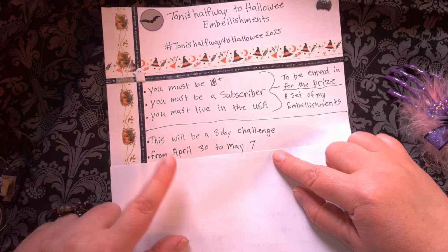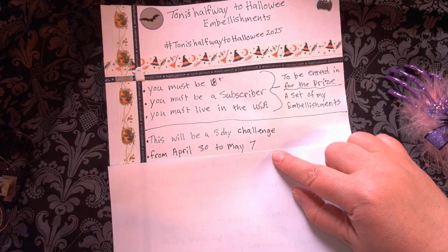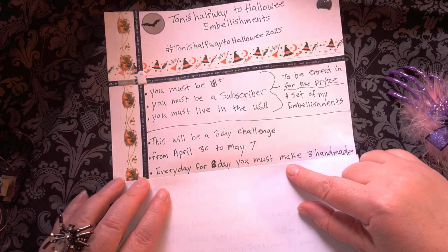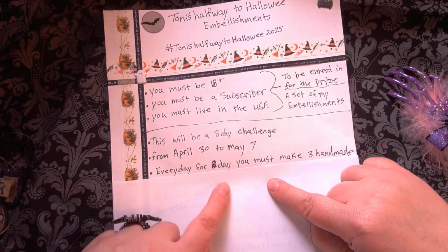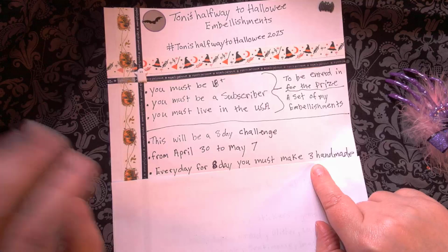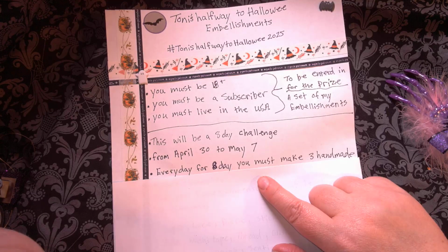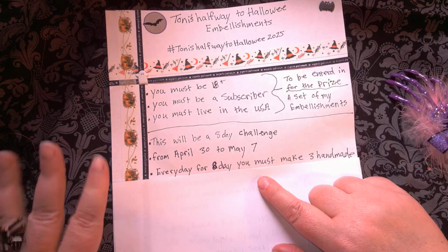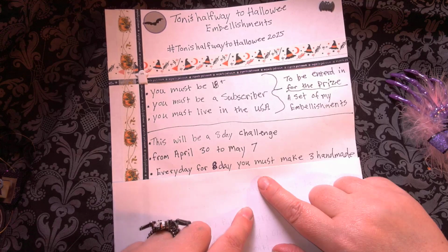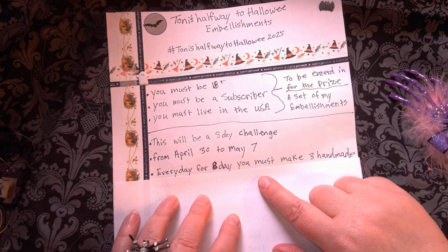It will run from April 30th to May 7th, okay, which is 8 days. Every day for 8 days you must make 3 handmade embellishments. They can be all the same if you want, like all 3 for every day can be the same, or they can all be different. It's up to you.